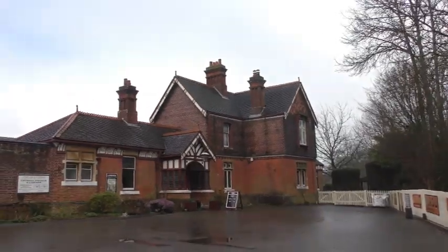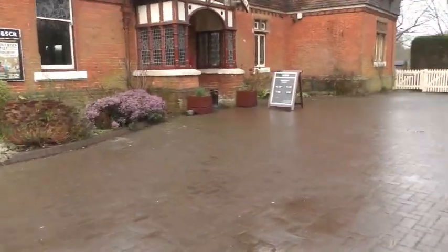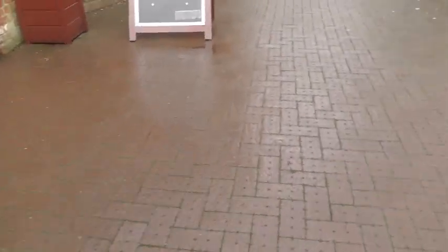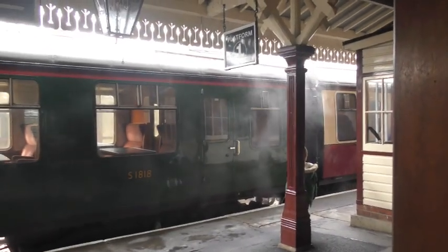Lovely station building here. So this was the first standard gauge steam railway that was ever preserved, for those who don't know. This isn't my favourite railway in the country, but it's still fantastic. So there's 4 trains today in each direction. It's quite cold, but we won't let that stop us from enjoying ourselves. So here's the train. I'll catch you guys again when we've got our tickets.